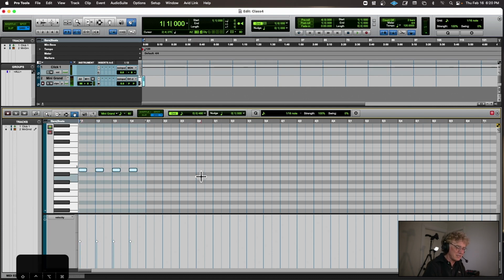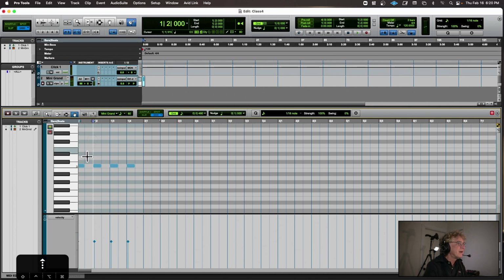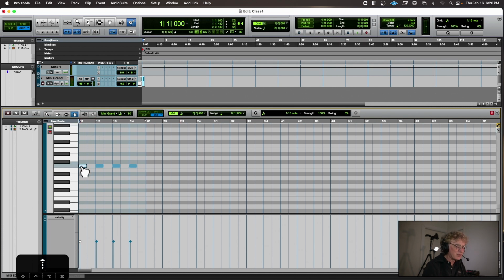So I'm going to lasso these. There we go. And so now I'm on the first one. I hit the right arrow, go to the next note and go up two semitones, and then hit the right arrow. And now it'll play C, D, E, and F. So all that without playing.